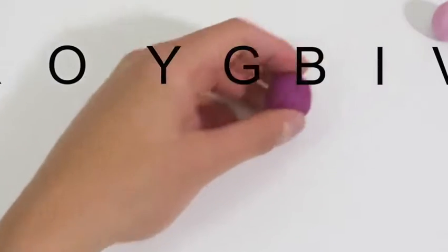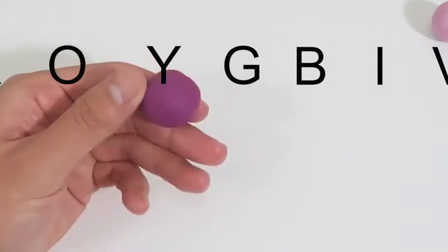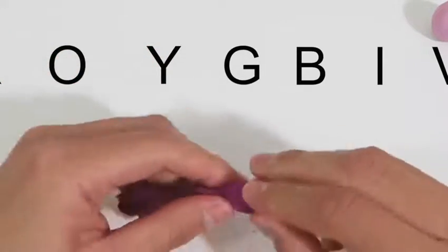Time to move on to the I in Biv. This is indigo. What's something that's an indigo color?